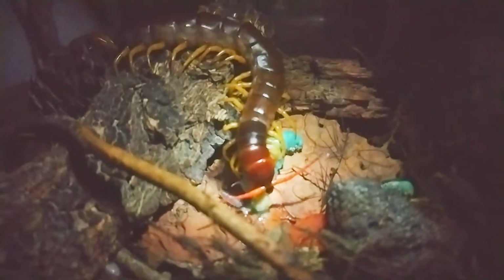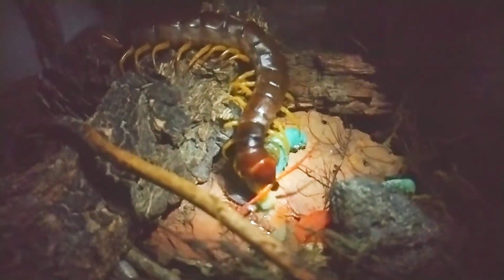Oh, look at that! There's already one trying to get over one on her. See it right there, on her right antenna. And it's like so close to her. It looks like she already attacked that one too, that small one. Looks pretty jacked up. I don't think he's alive anymore.